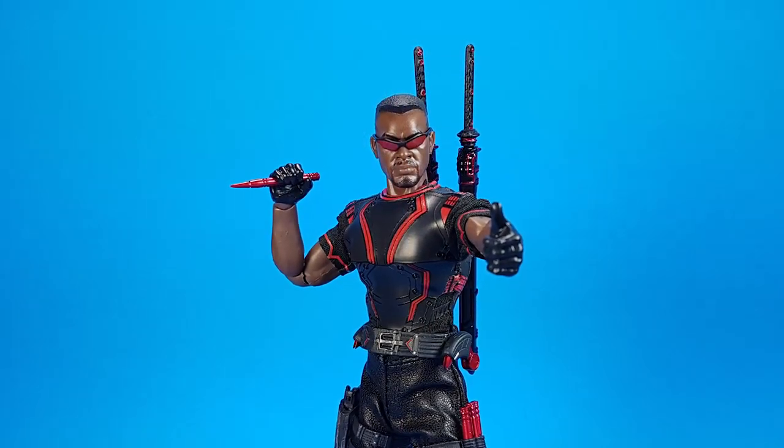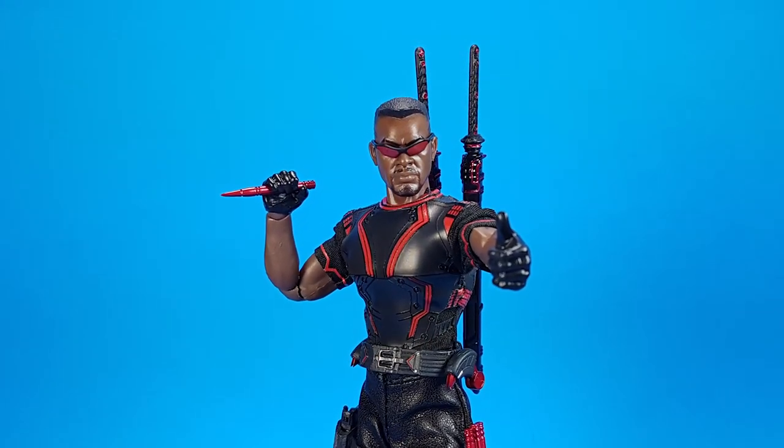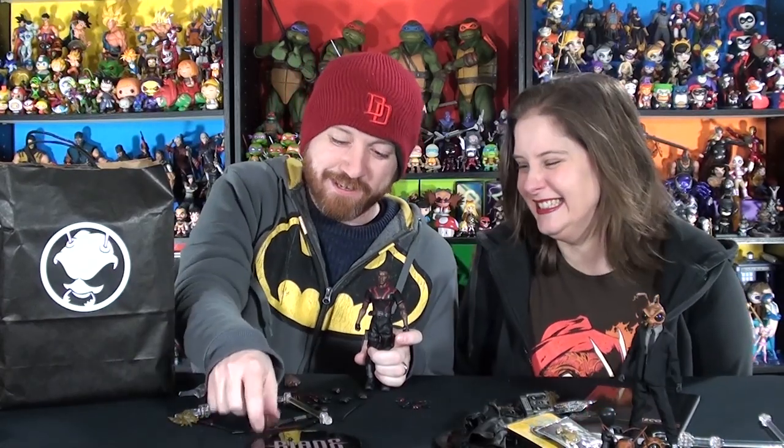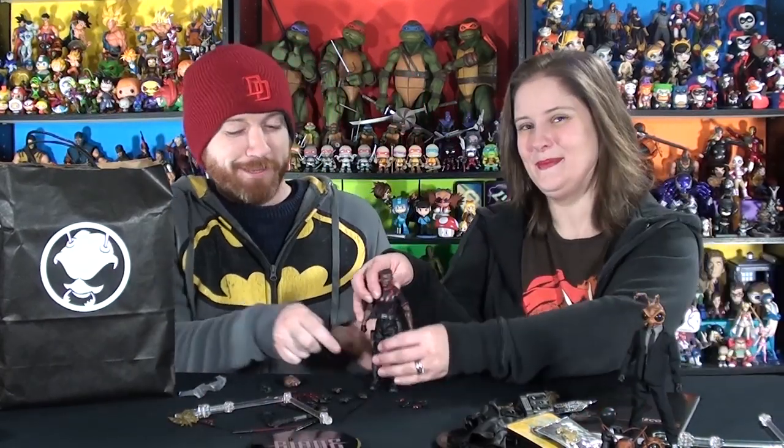He's got his tats sneaking out down over the short sleeves, to make him look all tough. And that awesome haircut. Now, what's really cool is you have the option of doing Blade with two different heads. Got the snarling head with hair, but you can also do bald Blade. Whoops! I can't hold him and do this stuff at the same time.